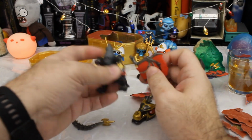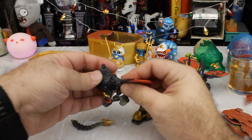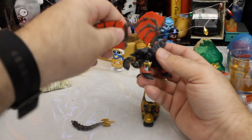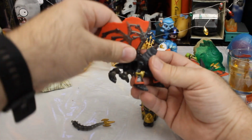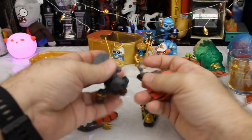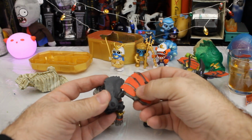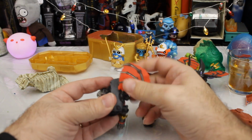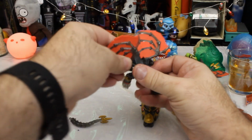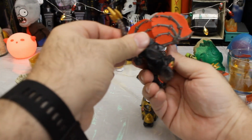So, put his wings on, preferably the right way. It's probably not what I'm doing. I mean, it's funny. Yeah, that's backwards, isn't it? No. I have literally one creature from this collection, and that's what I get the second time I get one. Well, that's my luck with blind boxes, though, isn't it?